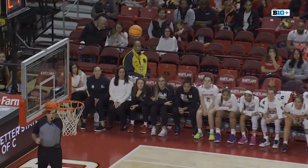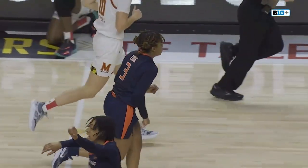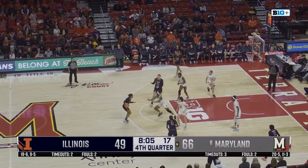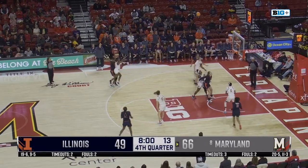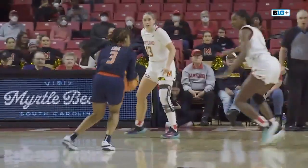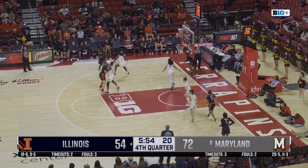4:24 to go before halftime. Illinois letting the threes fly. They lead by 3. And here's Cook. Three, Cook. Oh, she got it. Tough shot. What a pass from Cheyenne Sellers. And there's Cook stepping back. Cook gets it in to Odin.